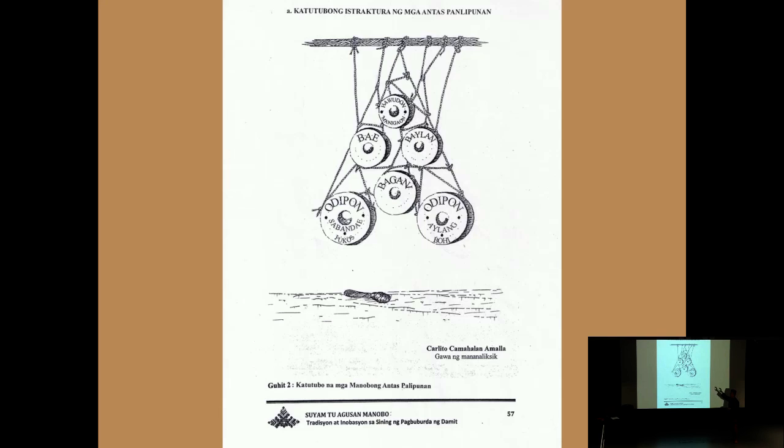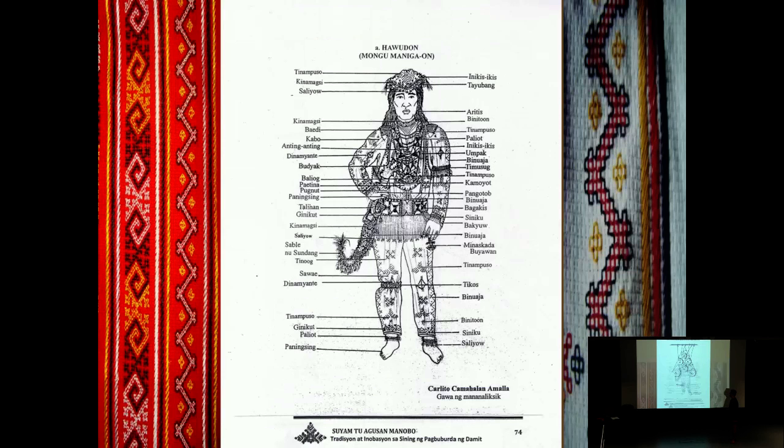While on the lower circle, you can see here a huge population of Alipin. When you see Alipin, it means they are peasants, they are farmers, or they are slaves. Okay, thank you. Okay, this is my drawing about the Manobo Haudon. But in history, we're not going to use dato, because dato, from my understanding, came from a different tribe. But we're going to use Haudon. Haudon means you have the authority. And then we also have here the Mungo Manigaon. They are the council of elders.